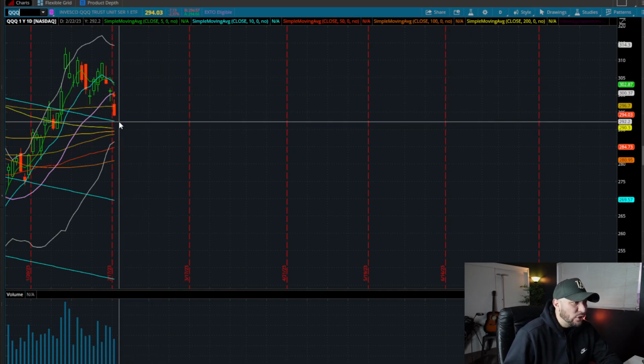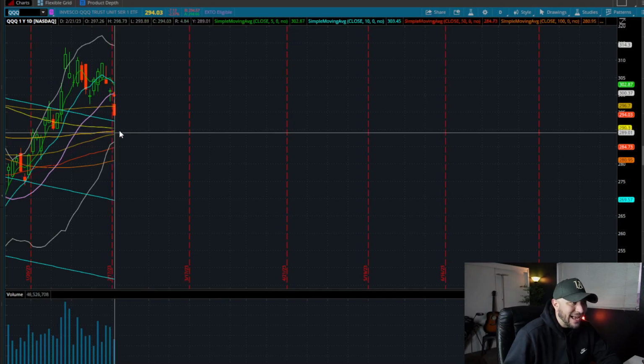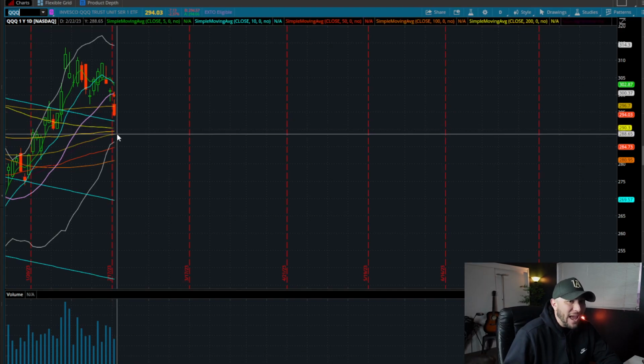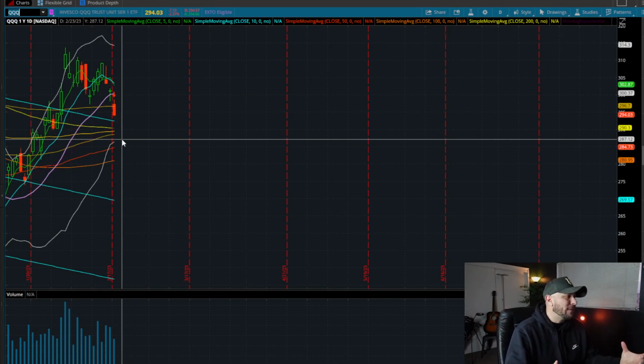But again, if we do start to lose this channel, then your next pit stop is going to be 290. You're going to have some support at 289, which I could see us floating and chopping around in this zone if we do lose this channel. But again, your big macro trade is not going to be until 288.65, and we are going to play that down to 284, which is the 50-day moving average. And if something happens and we do lose the 50-day moving average, that potentially could start a new sell cycle into 269.